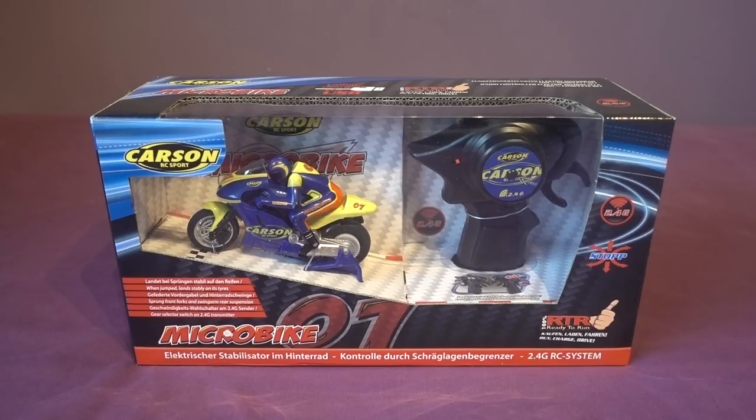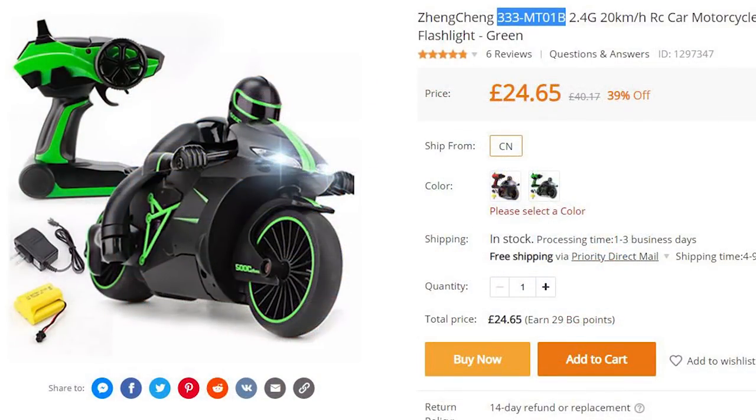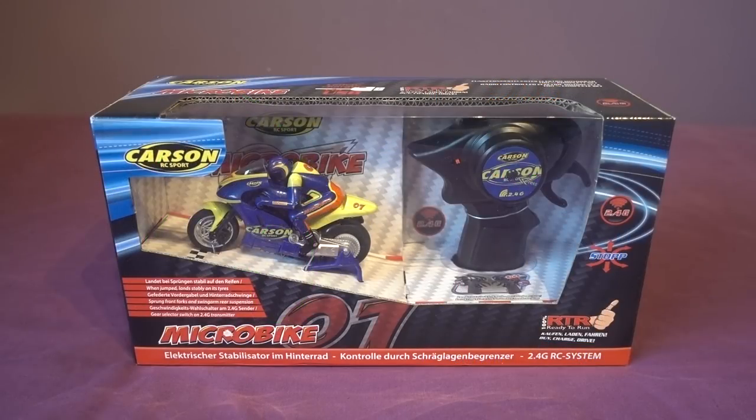Banggood have something similar called the Treble 3 MT-01B, and it claims to be faster than the Carson at 22 km/h, where the Carson's approximate speed is listed as 15 km/h. I don't think the Banggood model uses a gyro in its wheel though, and it's one of the aspects of the Carson that fascinates me, and how it uses it to balance the model when it's riding along.